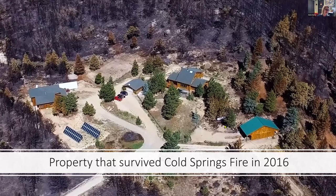Okay. So here's a property from the Cold Springs fire. This property did have mitigation work done. They had an assessment done and they focused on the area in their zone two, which is 5 to 30 feet out from their home, and they broke up the continuity of fuel around their property so that there wasn't a direct line of trees to their home and to their buildings.